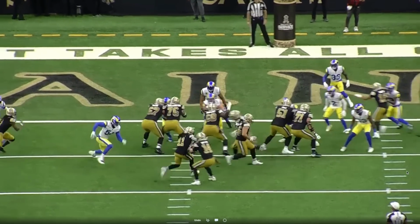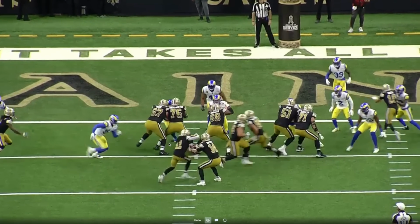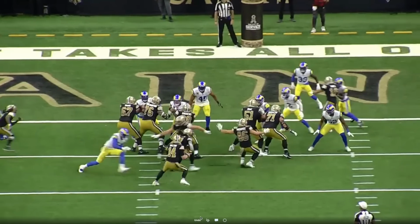It's a play action pass versus the Saints. You see Floyd read it. Here comes a blocker across the formation. There's no way this sift block is going to pick up Floyd. But watch the change of direction once again. Look how low he is.